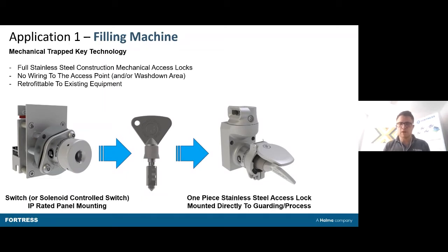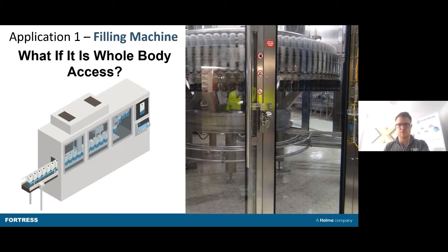That's all very well and good for small hatches, but a lot of what we see in filling applications might not be small hatches like the image on the left. I couldn't find a real image quick enough, but it's not always small hatches. A lot of the time it's this whole body access situation where these filling machines are large or the application's large, and there's a risk that people going inside that area could become trapped behind a locked door if that door gets closed behind them. Maybe someone else tries to close the door and restart the machine, and doesn't see the person on the far side of the filling line performing some maintenance.